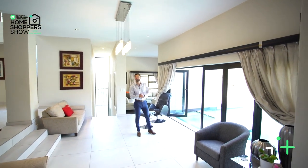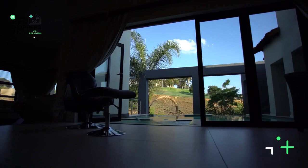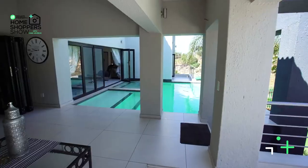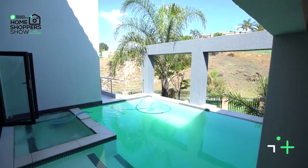Stunning lighting elements just above me. I really love the crystal, but this is another one of those features that's going to take your breath away. We've got stackable sliding doors on both sides of this opening, leading immediately out onto your pool. This pool overflows all the way down another whole level into a catchment area just below it.